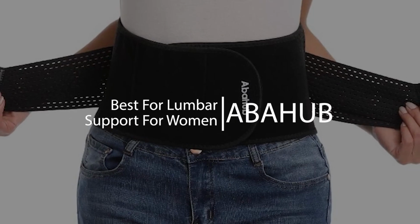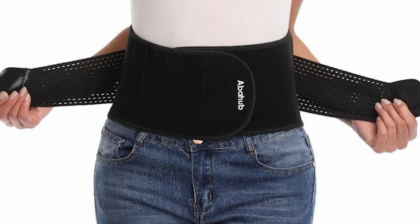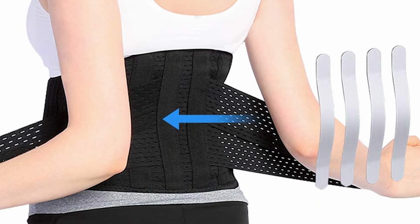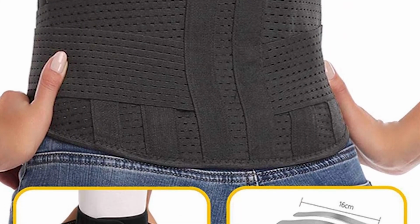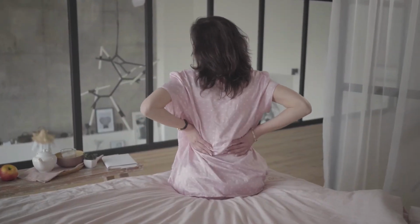Best for lumbar support for women is the ABAHUB. For women looking for more lumbar support, one product was something that we found from ABAHUB. This lumbar brace has 4 steel stabilizers which help support you from your mid back. It also comes with 2 adjustable elastic straps, giving you a customized degree of tightness.